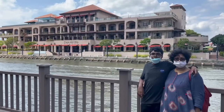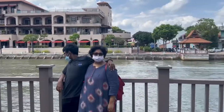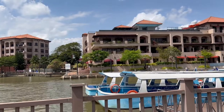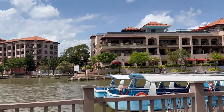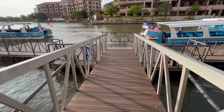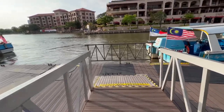Malacca River Cruise. The Malacca River Cruise is a great way to see the sights of Malacca at a leisurely pace, in comfort and without breaking the bank. The Malacca River is where the town began, and it has played a key role in Malacca's colourful history. Taking a river cruise is like seeing Malacca from the back door.